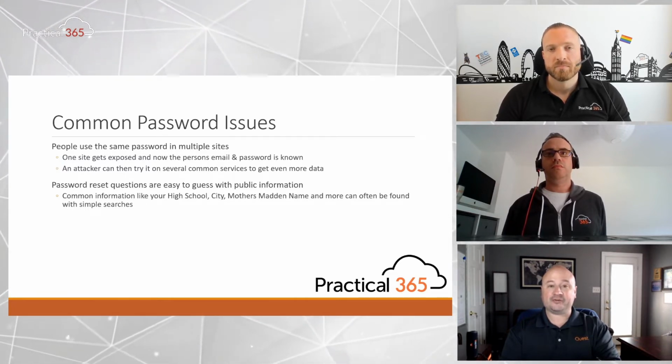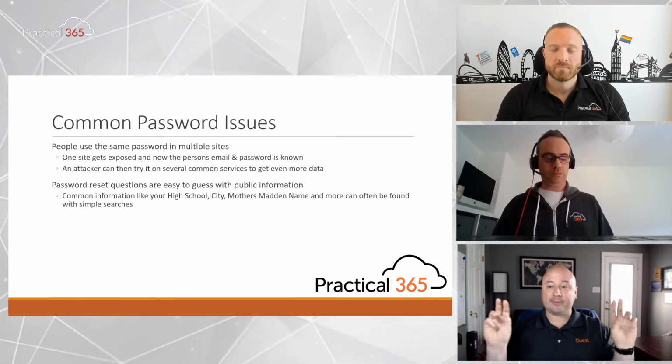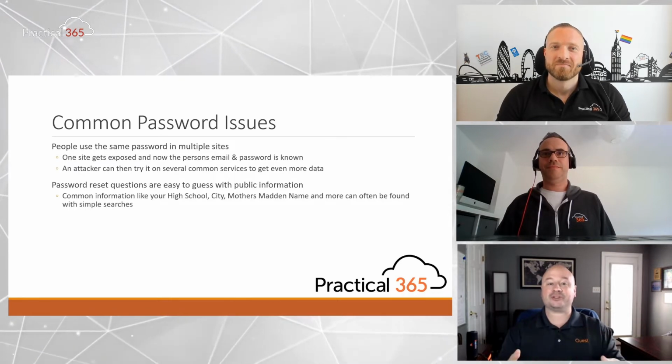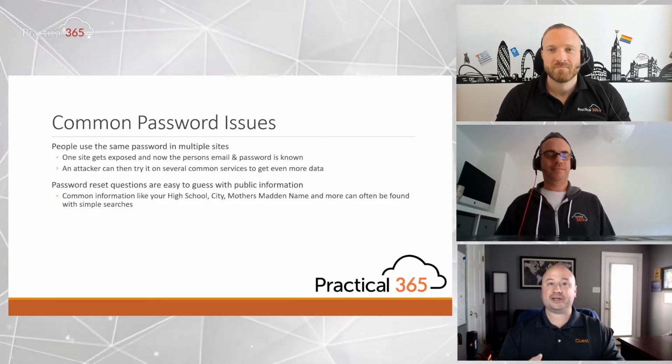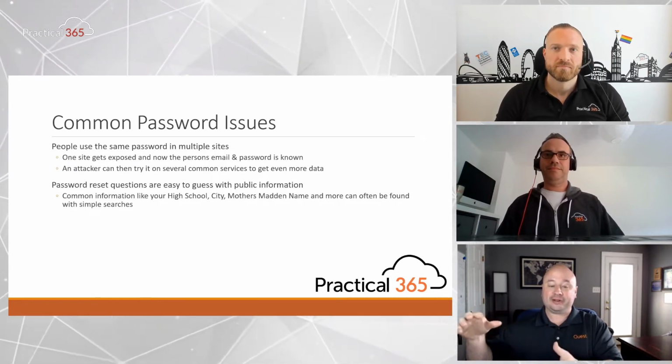I live in the Dallas-Fort Worth area. You can imagine how many people in this area are huge Cowboys fans, right? So they'll use Cowboys players as passwords. So it's really easy to start guessing those different patterns and incrementing them a little bit.